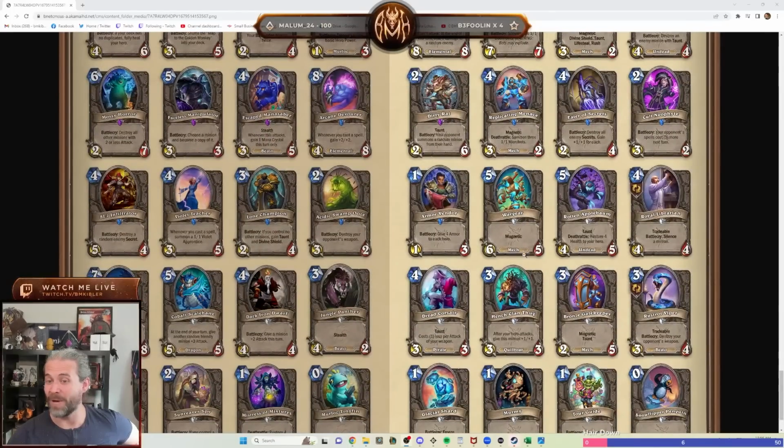Wargear is back, buffed, now a 6/5. I kind of don't like the fact that some of these mechs are buffed. Like mostly Wargear, because it's just aesthetically unpleasing that it's 6/5, this being 3/2. I don't know. It's fine, I guess. But Replicating Menace, Wargear, and Bronze Gatekeeper all getting buffs. This is 1 health, this is 1 power, this is 1 power.